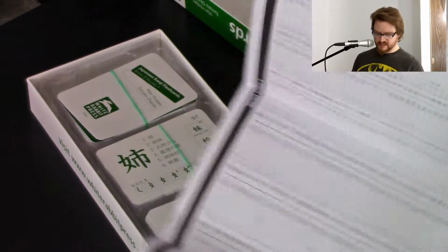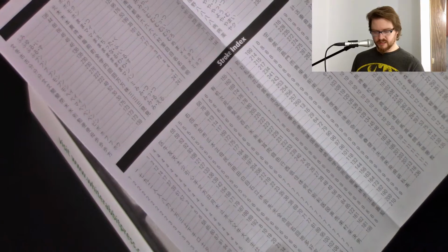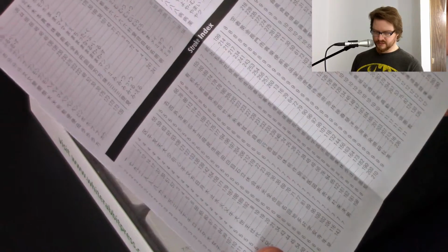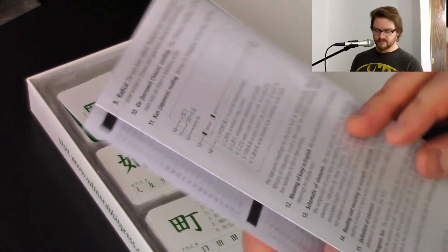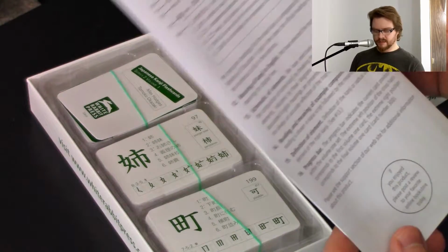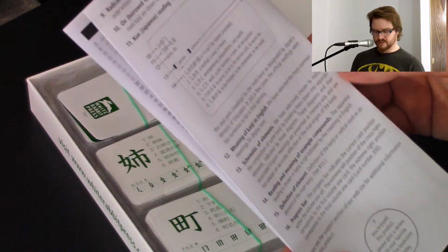Obviously, as I learn more kanji, this will make more and more sense to me. Oh, and there's actually more back here, Yomi Index 2, and then a Stroke Index as well. Again, I'm not exactly sure how I'm supposed to read that, so I'm not going to attempt to right now because I'll just look like an idiot probably. And then there's just more information as far as reading the cards.